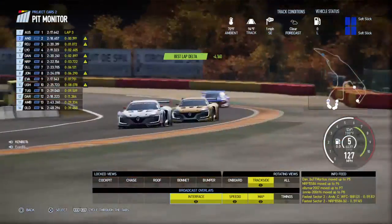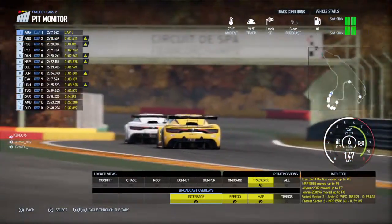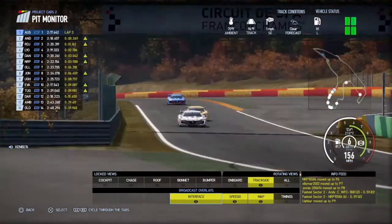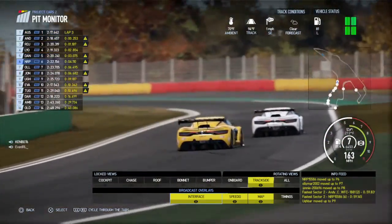Let's go see what Andy's up to right now. Andy all over the back of Aussie Albie. And what happened in the front now? Aussie inherits the lead. And what happened to who was leading there?